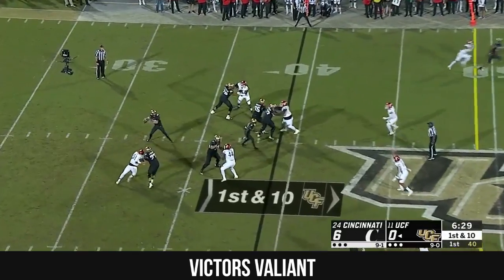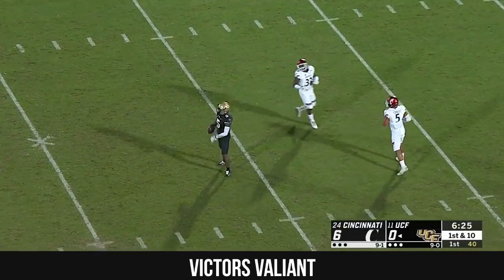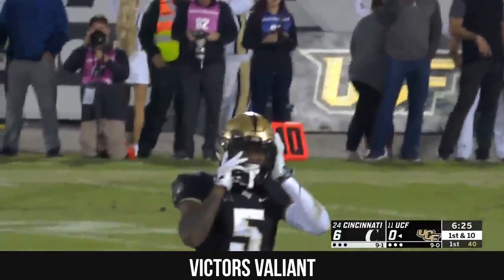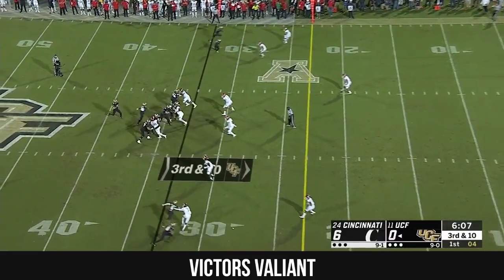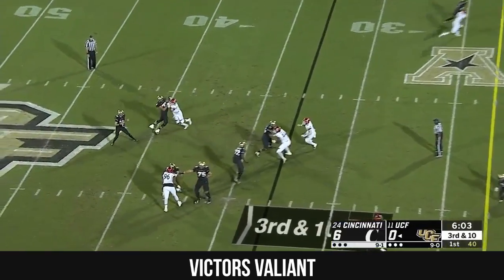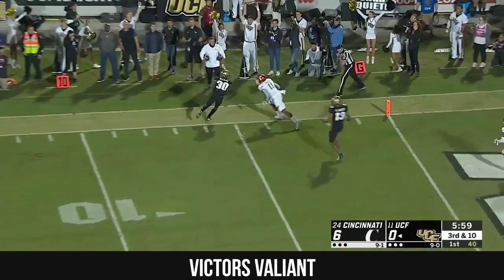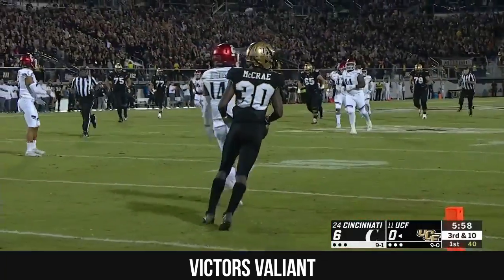Play action. And down the seam, and the catch is made by Snelson again. They found a matchup they like. As the tailback. And Milton has plenty of time against the three-man rush. All day to throw. Heaves it downfield, and it's caught inside the 10.